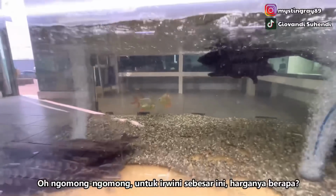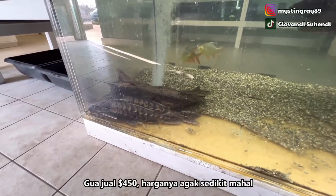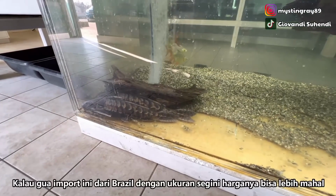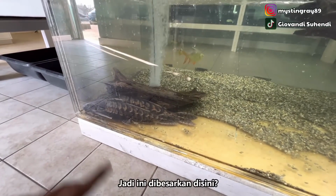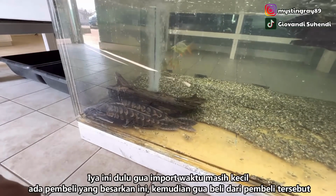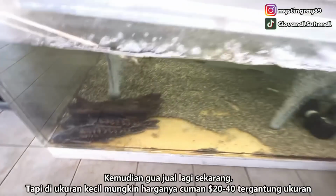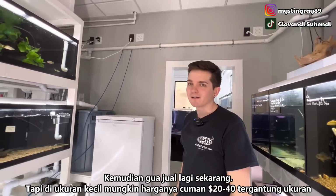Okay. Oh, by the way, for this Irwini, this size, how much does it cost? That size we're selling for $450 US. 450. That price is a little high, but if I were to import that fish from Brazil at that size, it would probably cost even more. So this was grown here. It was imported as a baby. A customer raised it up, and then I bought it from the customer, and then I'll resell it now. Got it. But the babies are only maybe $20 to $40, depending on how big.